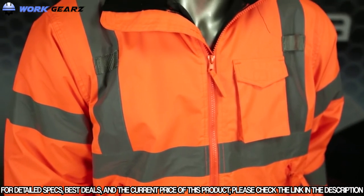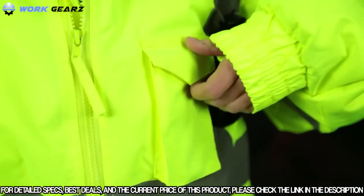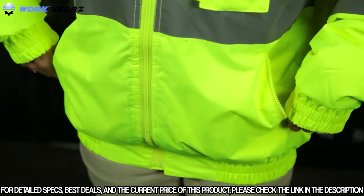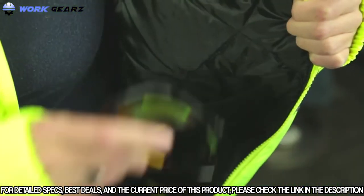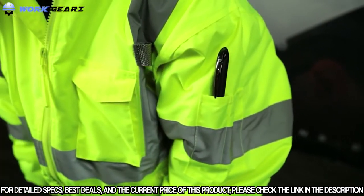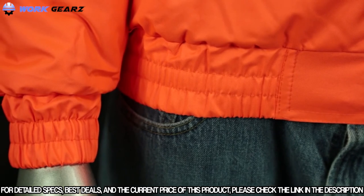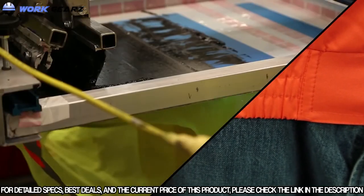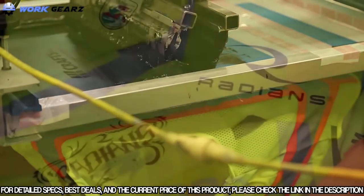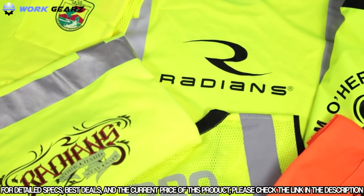Some of these features are mic tabs on both shoulders, a 3D flat covered radio pocket, two lined pockets with zipper closure, inside open chest pocket, split pencil pocket on the sleeve, elastic waistband and wrist cuffs to keep out cold, dirt, and debris. The SJ11Q can also be custom imprinted with your logo or safety message to help you market and advertise your brand.